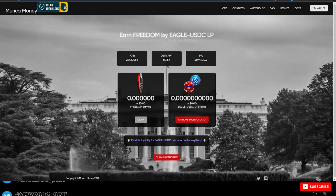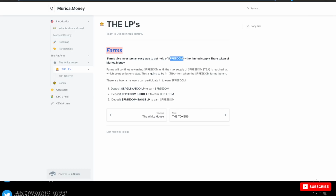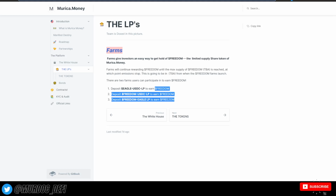Oops, that's not what I want. And then you'd be able to come in here and then earn freedom tokens once these pools open up. And then you'd be able to farm those freedom tokens in the boardroom. So that is how that works there. So USDC Eagle LP, the Freedom USDC LP, and the Freedom Eagle LP all earn you those freedom tokens, which then you could use to stake into the boardroom.